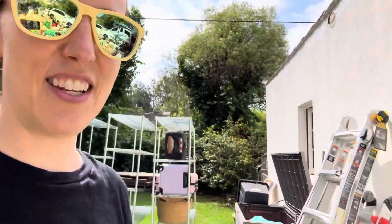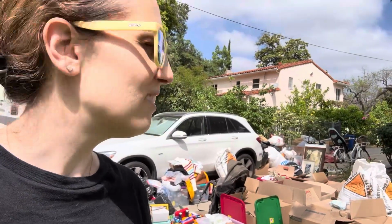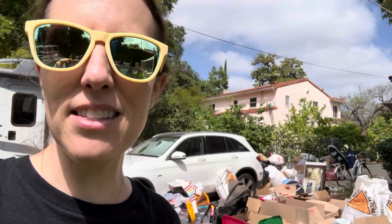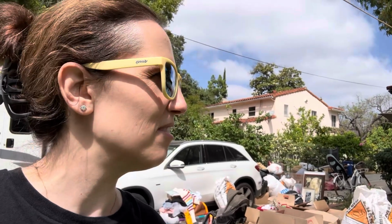But then there's me over here who's wondering how the heck we're going to get this done in one day. Somehow it always happens. We always finish it, but we will get this done in one day. I literally always do this, and I start having to give myself these pep talks of how the heck are we going to get this done.